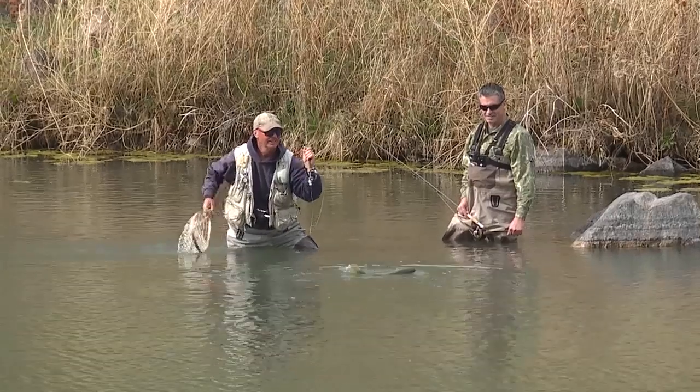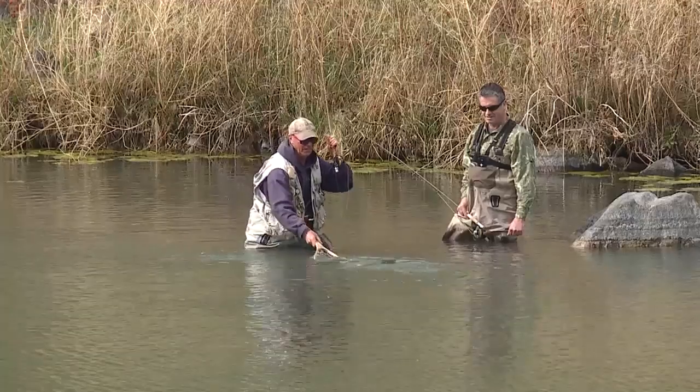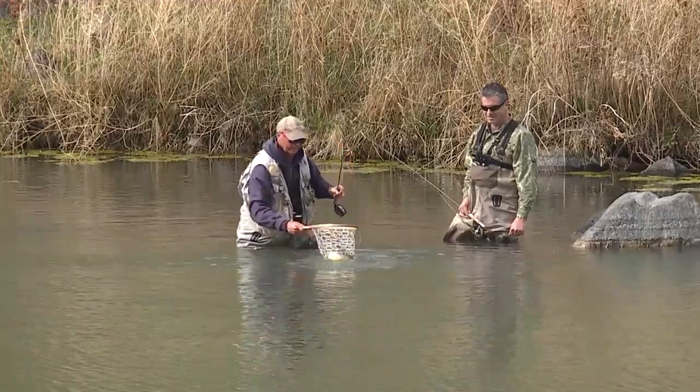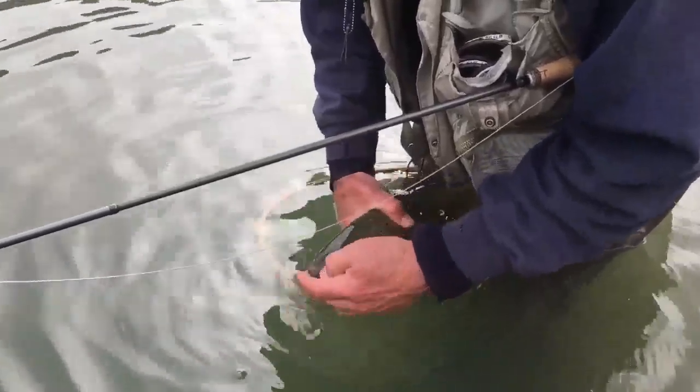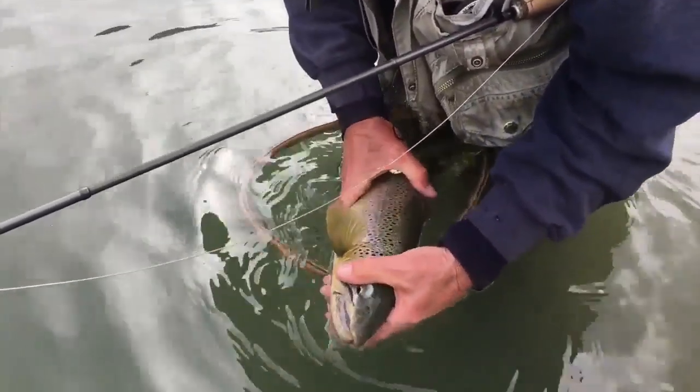There he is. There he was. All we had to do was just get on one. Come right on over here. After a 4-minute battle, a 19-inch brown trout is in the net. He'd be in there just about the average size brownie here.